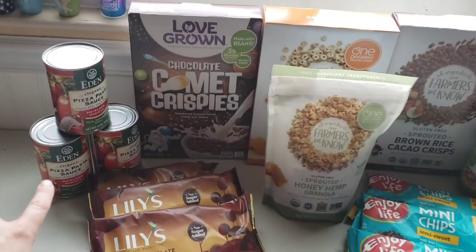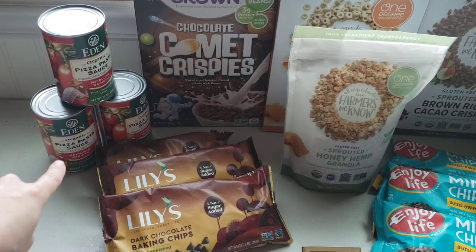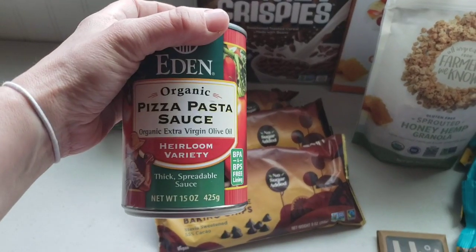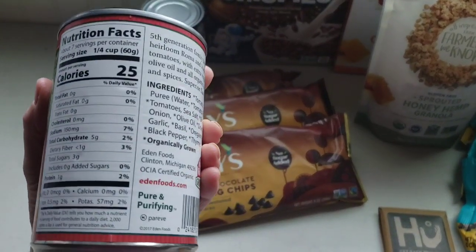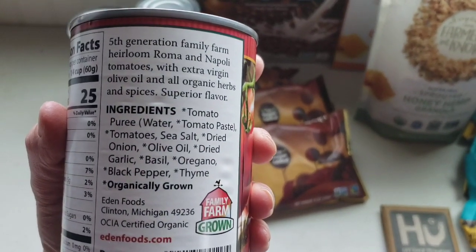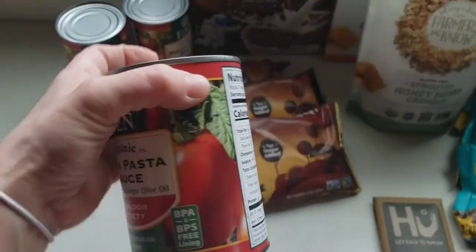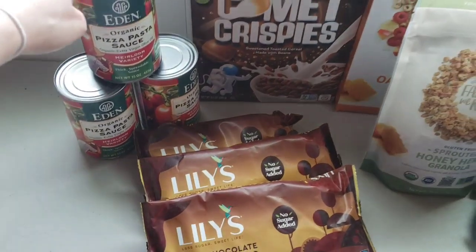Starting over here, we ordered some pizza sauce. We do like this brand. We've tried it. We've been getting it in the glass jars, which I prefer, but this was a little bit cheaper. And so we did go ahead and pick this up. Once we open it, we will put it into a mason jar in the fridge if we don't use it all. Here are the ingredients. I really love that everything, like the tomatoes, is organic. And so it's a really great sauce to keep on hand.